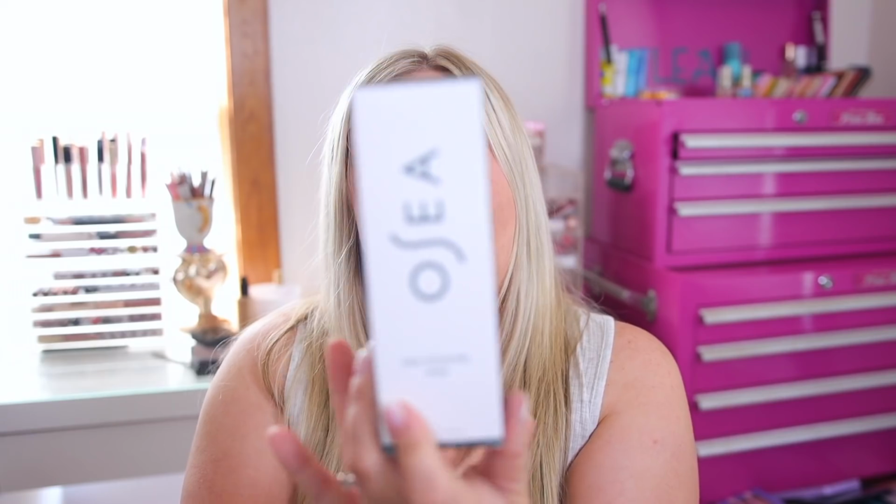We also got something from the brand OSEA. I have not seen this brand in so long. I think they used to sell their stuff at Ulta. I feel like I remember them being in the body care section, maybe not anymore. This is the Sea Minerals Mist. It's supposed to even your skin tone while the minerals work their magic, cooling and refreshing. The aloe vera infused mist helps nourish sun-drenched skin. Oh, nice. So this is $38.